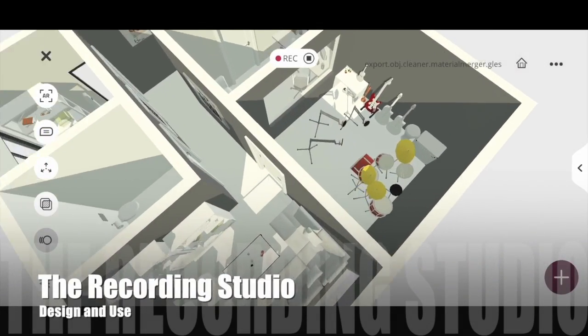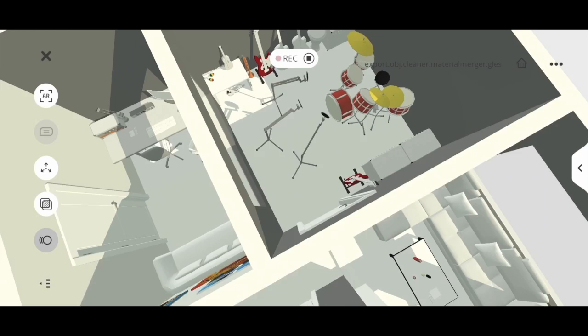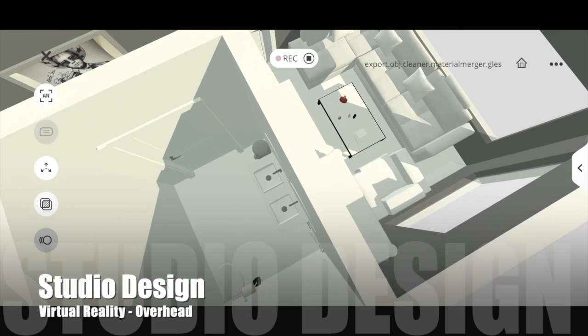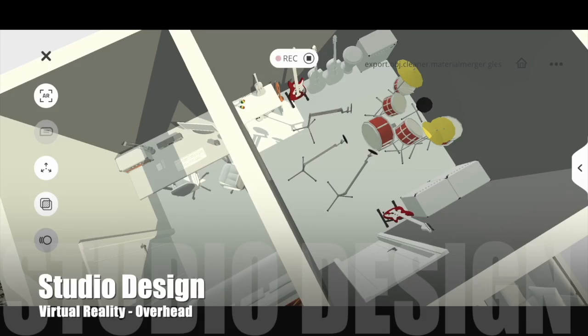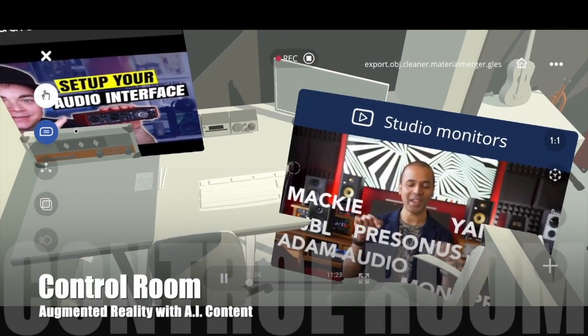Welcome to this experience about the recording studio. I'm a very experienced professor in recording arts and really excited to share this experience with you. First, I'm starting with the overhead view of a recording studio design, so you can see the layout of the build with different rooms. And now I'm starting with the control room.